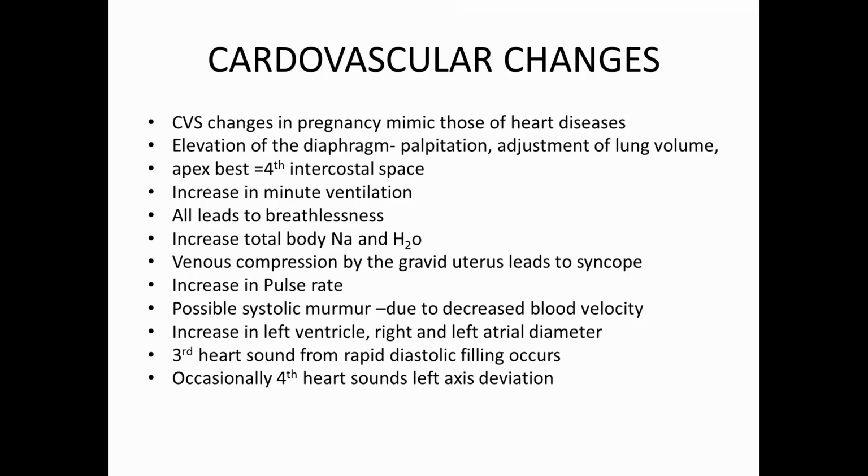I have just said there are systolic murmurs that are normal in pregnancy due to decreased blood velocity. There's also an increase in left ventricle, right ventricle, and atrial diameter. Third heart sound from rapid diastolic filling also occurs. These are normal findings in pregnancy. Occasionally, you can also find a fourth heart sound with left atrial position. In fact, if you find these in a non-pregnant patient, they are pathological, but most of these things are normal in pregnancy.